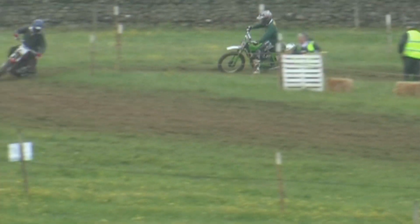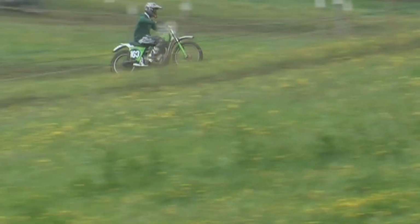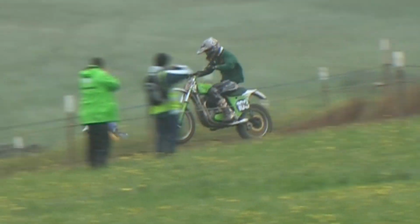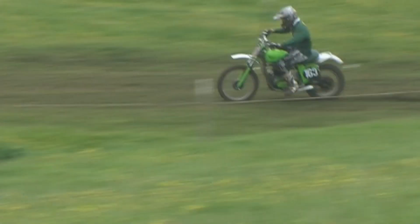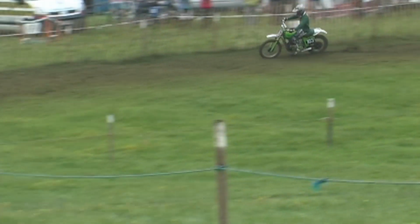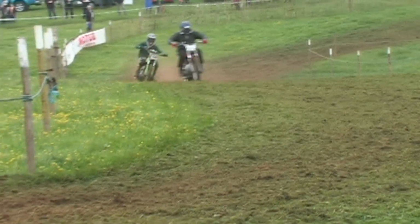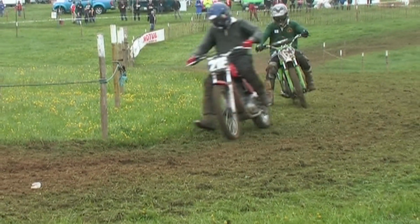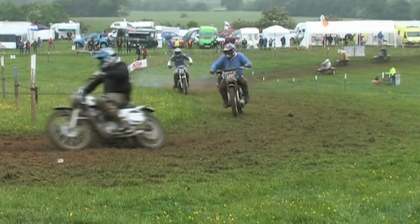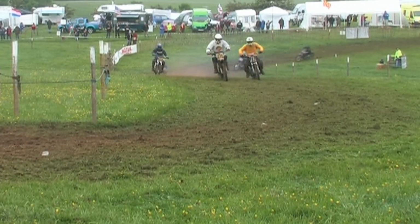Now, of course, these British Championship rounds are held at various vintage scrambles events across the UK, and this particular event here at Blencarn normally holds at least 2 rounds of that championship. So it's still David Bell, your race leader, with Ricky Pedder close behind there, number 163 on that very quick Triumph machine. I think Steve Gagg is still in third position.